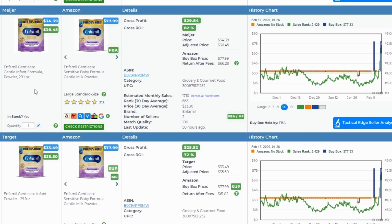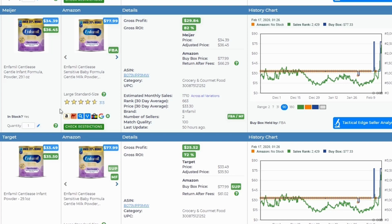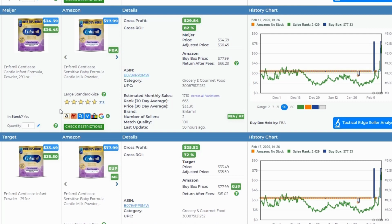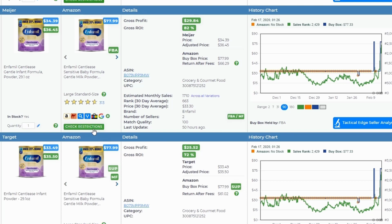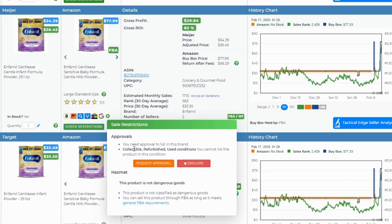About the same price. But I'm more likely to get it from Target. But you see how the system showed you both stores where you could get it. Okay? Now before I go any further, I might want to see, can I sell the product? So I'll click on there. And you see, I'm not approved.